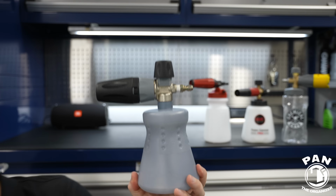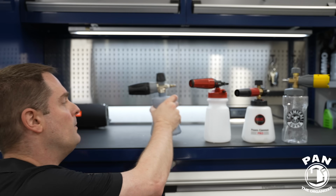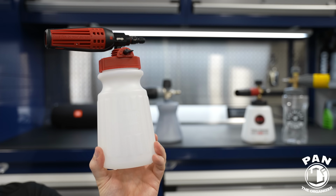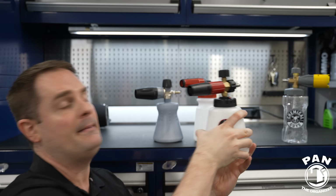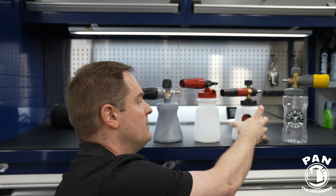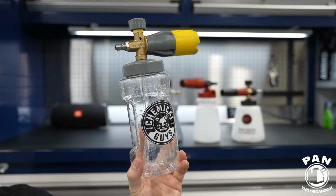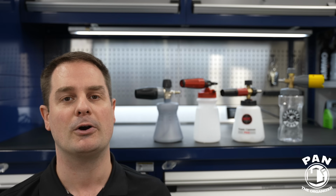So the contenders are the MTM PF22.2 foam cannon. Then we have the Griot's Garage Brilliant Finish foam cannon, followed by the MJJC Foam Cannon Pro, and last but not least, the new Chemical Guys Big Mouth Max Release Foam Cannon. Essentially today, I'm gonna help you make the better purchasing decision.